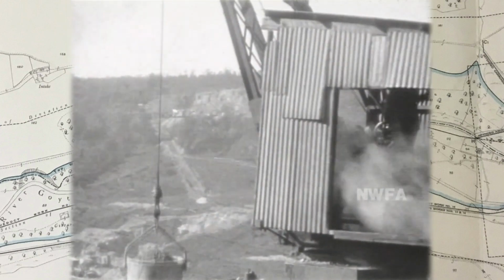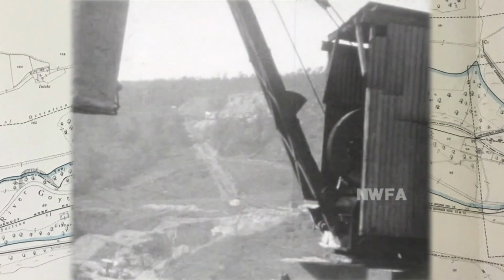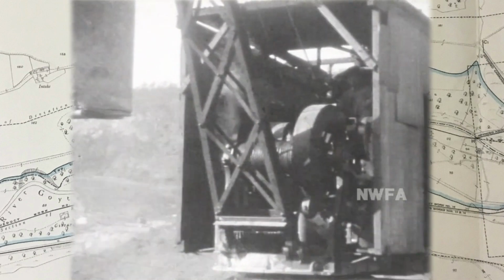The complete video is on the companion website, along with another taken at the same time of the soon-to-be demolished hamlet of Goytsbridge.